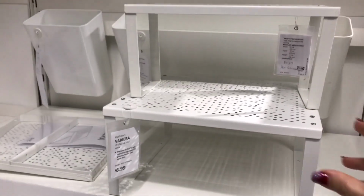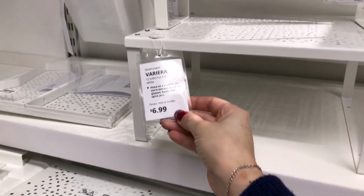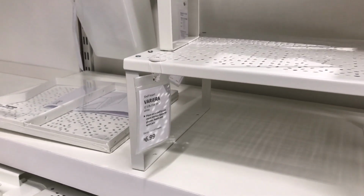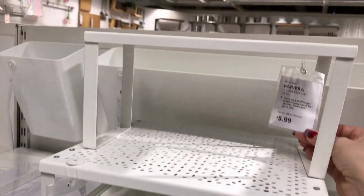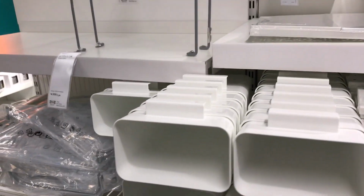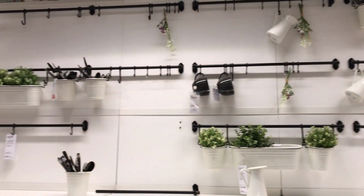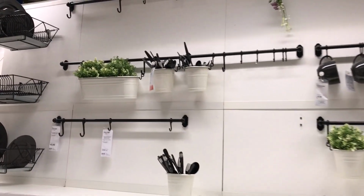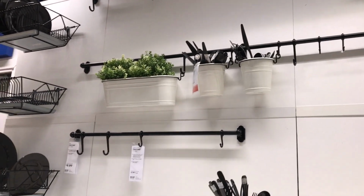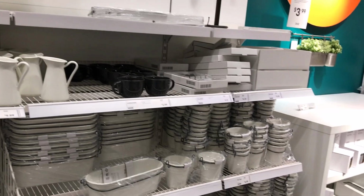Here are a few little shelf risers so you can put stuff underneath or on top. $6.99 is the larger one, and $5.99 here for the smaller one. Meant for kitchens, but I really like the hooks. Have a bunch of different containers that can hang on them as well. So that's a really good idea.